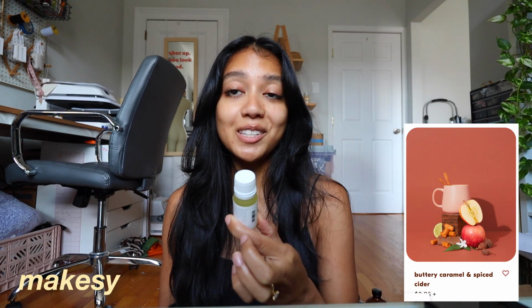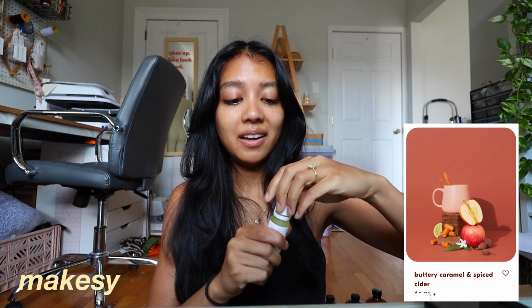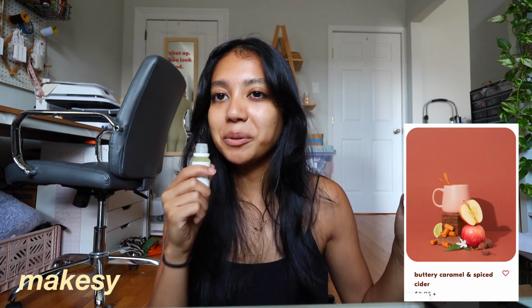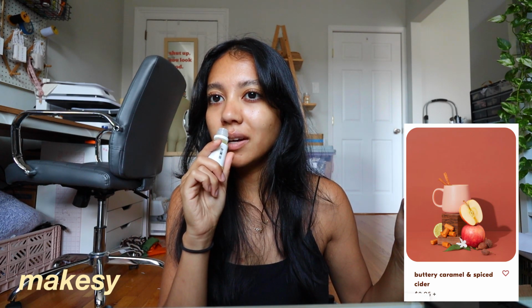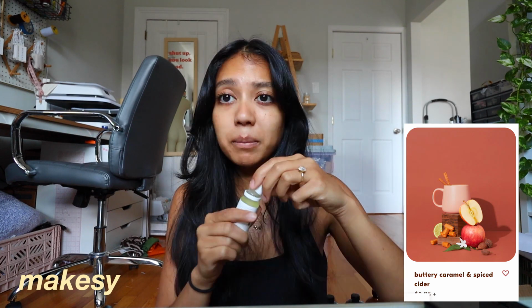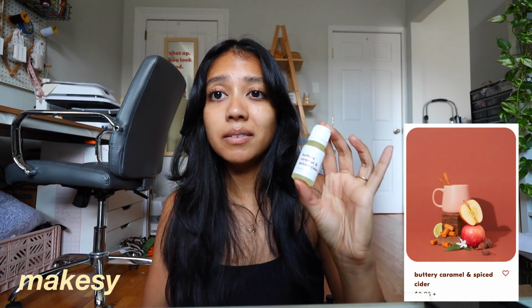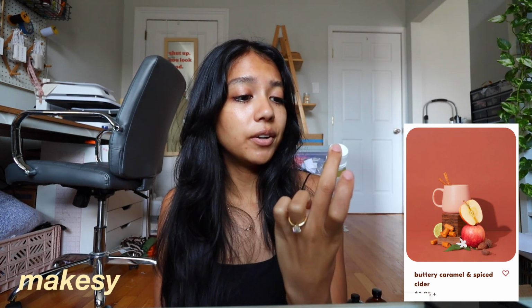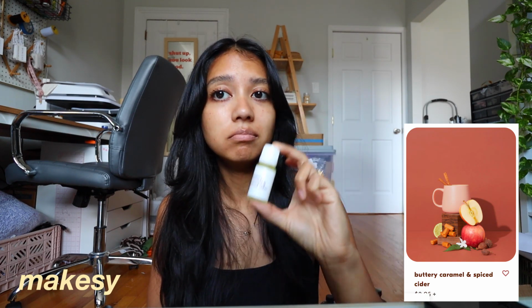Buttery caramel and spice cider. It just sounds amazing, and I can picture a caramel apple right now. That's exactly what it smells like, caramel. And there's a complicated mix of apple cider and butter. So good for them. That's very accurate. I wouldn't make a candle out of this. I would just sniff it every now and then to enjoy it. But if you're into the buttery caramel apple smell, just for you.